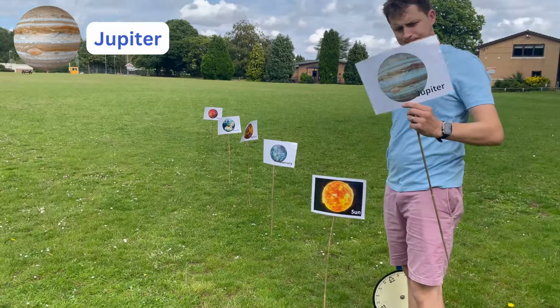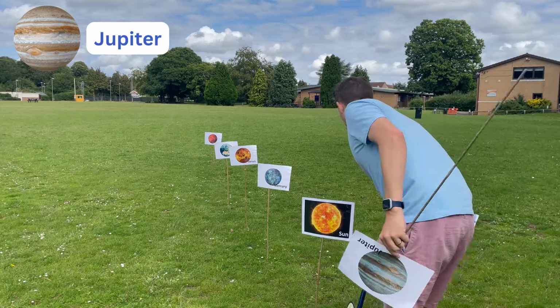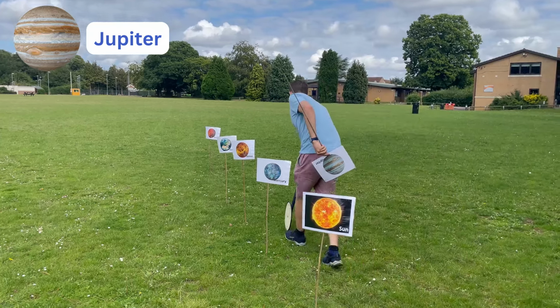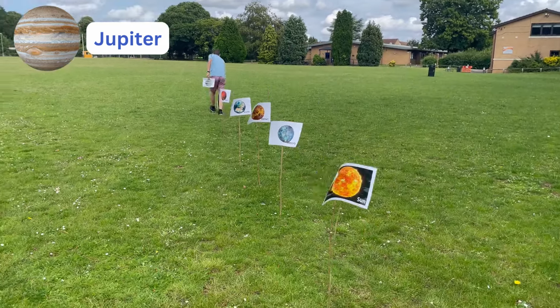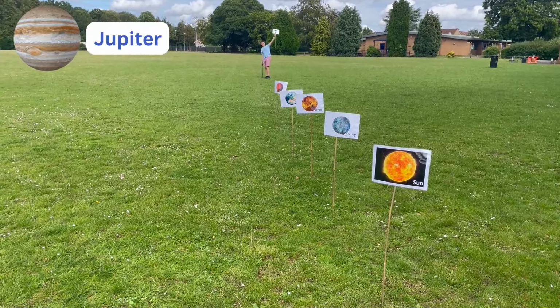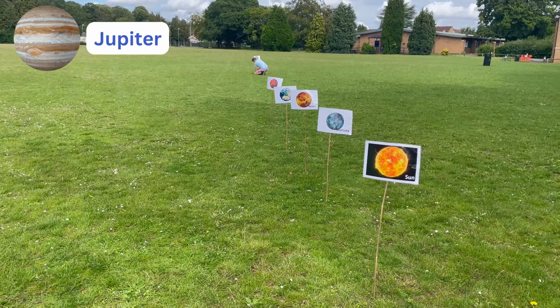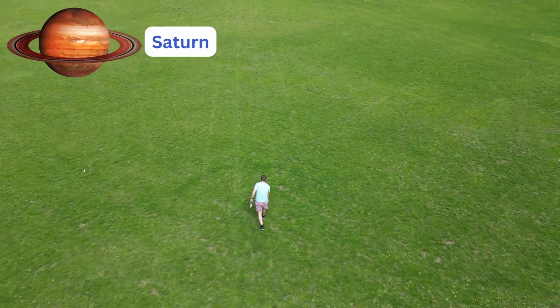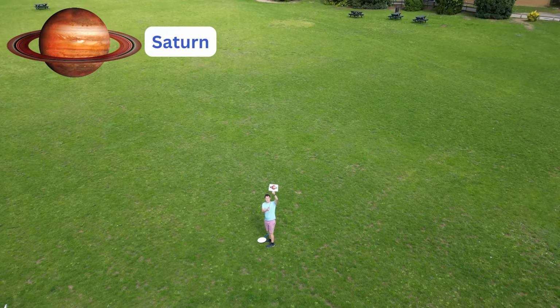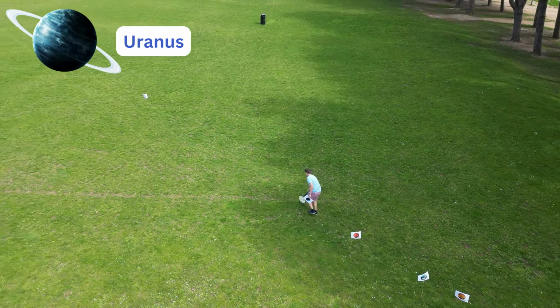This next part is where things get really big. We now need to travel 779 million kilometers to Jupiter, which will be located out in the field. Jupiter is the largest planet in our solar system and the first of the gas giants. I'm having to walk around 20 meters from the Sun. I continue to measure out Saturn at 1.4 billion kilometers away and Uranus, which is 2.9 billion kilometers away.